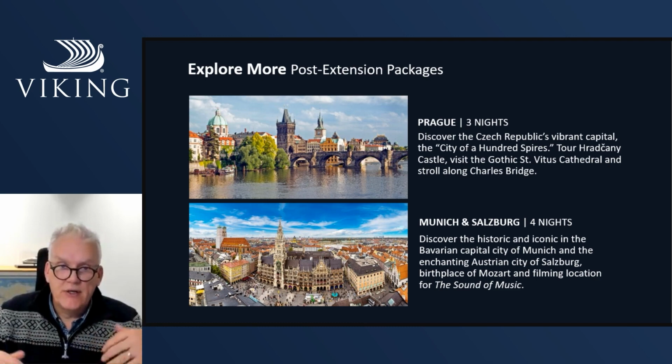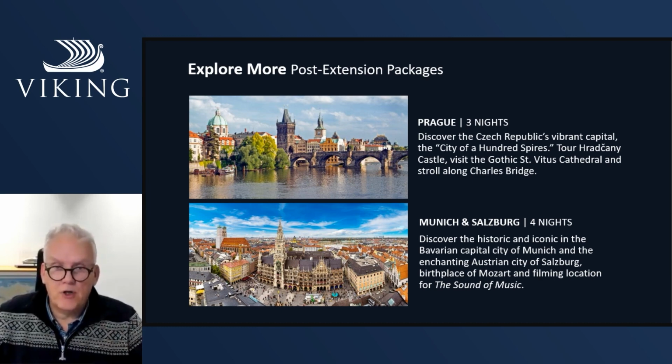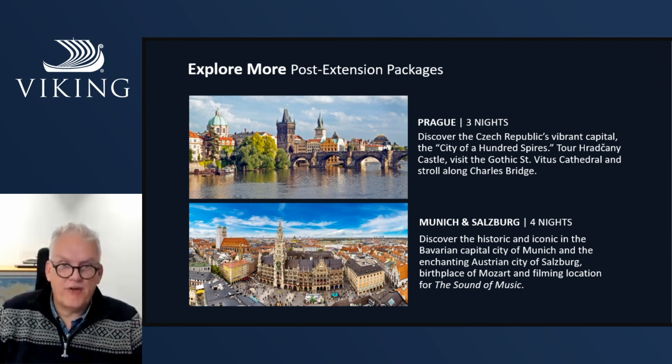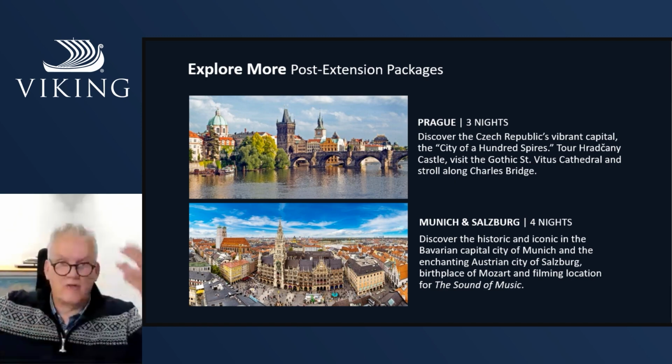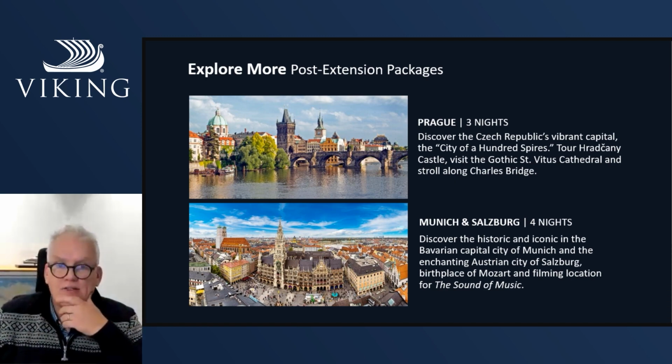It has literally centuries and centuries of history. It was a very cosmopolitan city at one point. It has a beautiful old Jewish quarter. It has bridges over the Vltava River that are spectacular with statues and things like that. It has an enormous castle on top of a hill. There's an awful lot to see there.